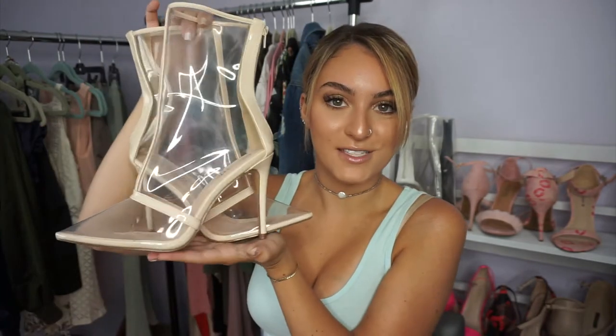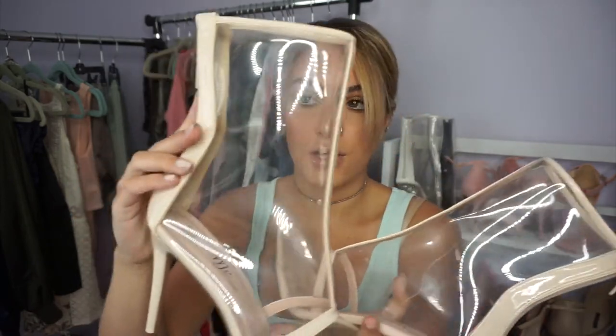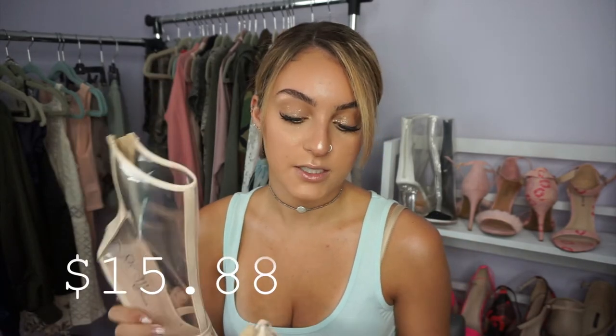Now, next are these pair. These were $15.88. They're just clear booties with a pointed toe, and they have like a nude trim on them. Now, a little story about these. The zipper was a little bit difficult for me at first, so I had to cut a little bit of the fabric from the inside so it would stop getting stuck. But other than that, these are really, really comfortable too. I really like them a lot. I got these in a size 9 also. So yeah, these are super trendy. That's also what I really, really like about this website, is they always have super trendy shoes. Like, as soon as something new comes out, they have it.